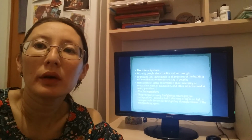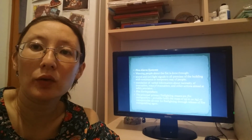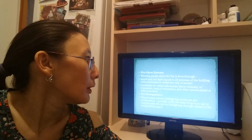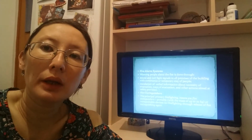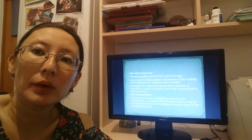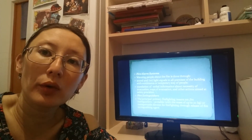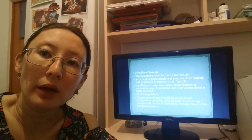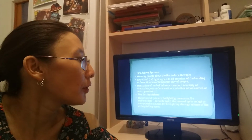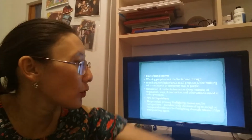Next, equipment for firefighting, it's fire extinguishers. In principle, primary firefighting equipment is fire extinguishers. It can be portable with a mass of up to 20 kg, and transportable devices for firefighting through the release of fire extinguishing agent.